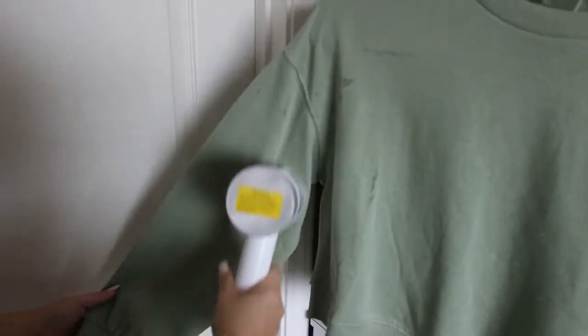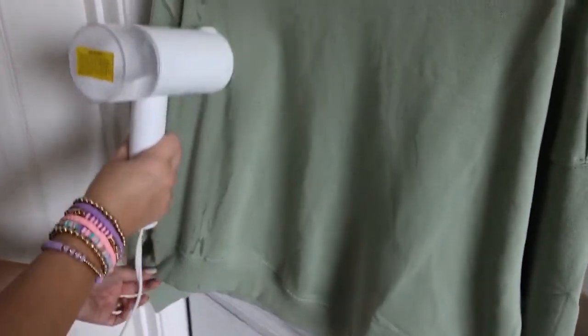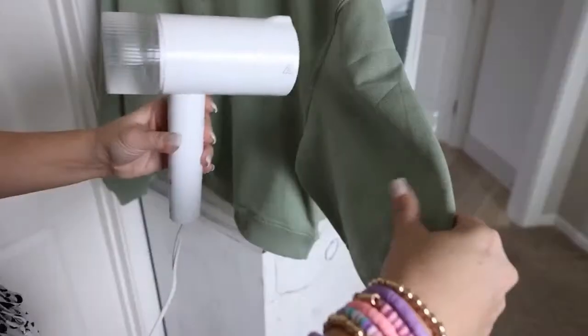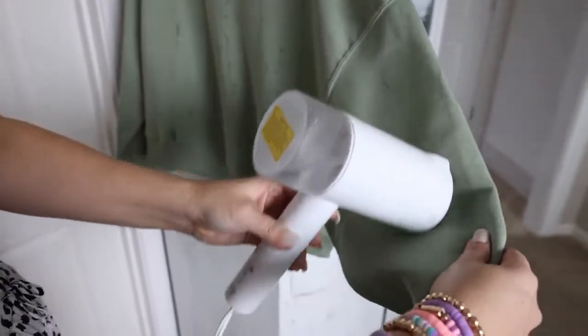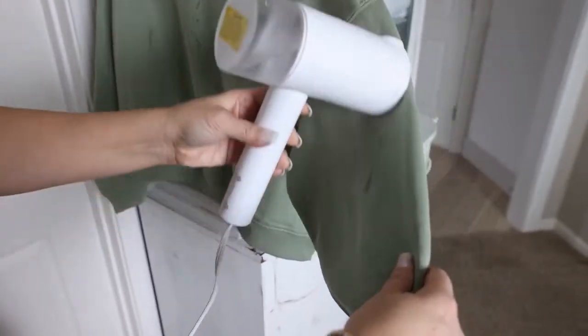Now, what makes this a travel steamer is that you can fold the handle up and wrap it. When I went on a trip this summer, I did take it with me, but even if you just want something compact that doesn't take up a lot of room at your house, this is a great option.